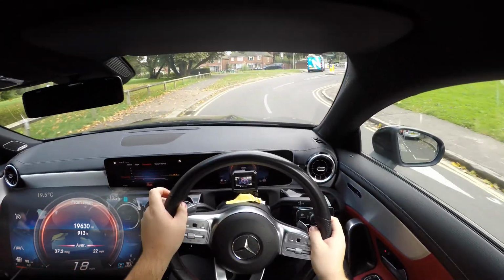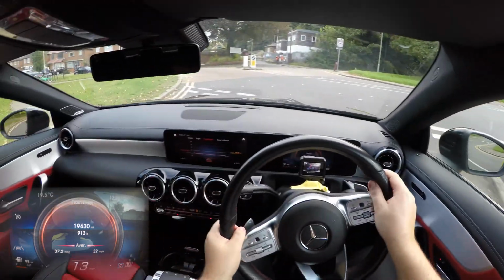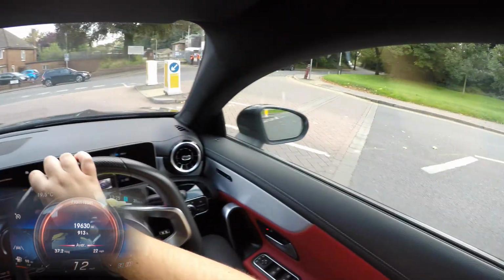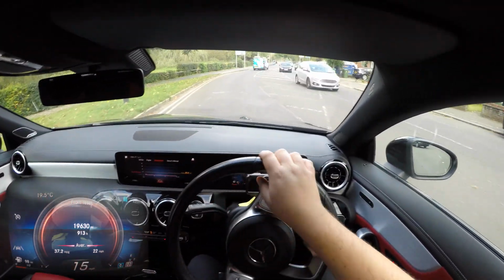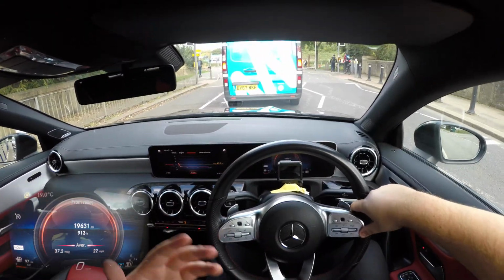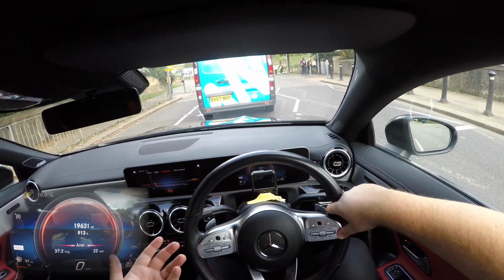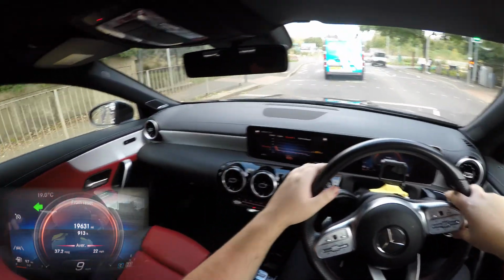Again, it's very Mercedes-like. It's very light, but also quite direct. It seems to lighten up the more you turn the wheel, which is a bit of a weird sensation at first. But once you're used to it, it makes it feel really luxurious. You've then got hill hold assist, so once you come to a stop, you can just take your foot off the brake and it'll hold the car in place.